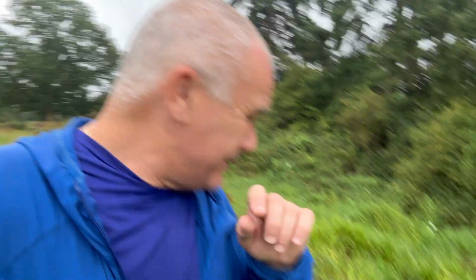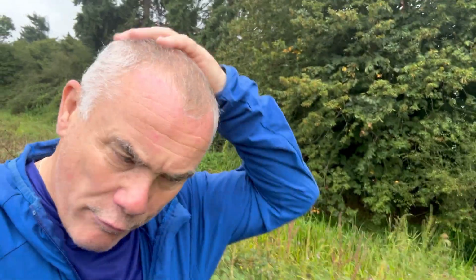Rain stopped. Canal's full of weed. There's water in there, but you can't really see it. And I think somewhere up here now, unfortunately, I've got to leave what would have been the towpath and do a bit of a diversion until I rejoin at a place called Malham. Not the Malham in Yorkshire, but Malham down south.